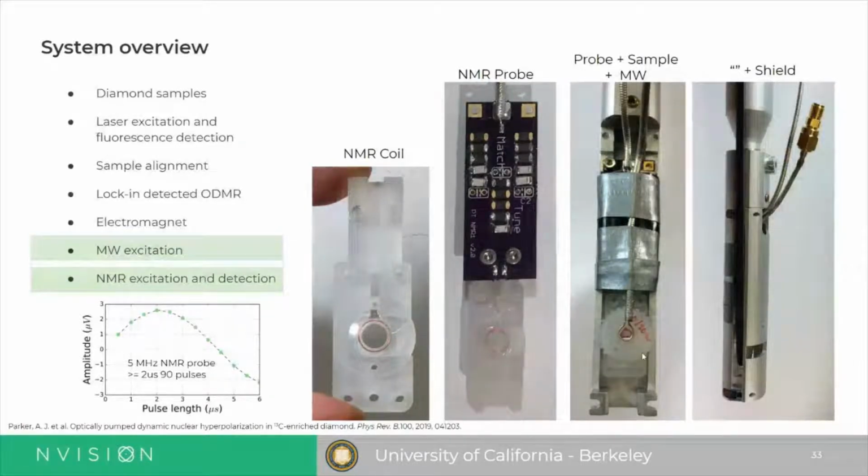So what I'm showing here is our NMR probe. We had this sample holder, which looked like a gear that we clipped on top of the NMR coil. Basically, the surface of the diamond that you excite with the laser is right on top of the NMR coil, so that maximizes your sensitivity. Then a timing belt wraps around this gear, and the other end wraps around a gear on top of a rotation stage. You can use this as one axis of alignment for your diamond sample.